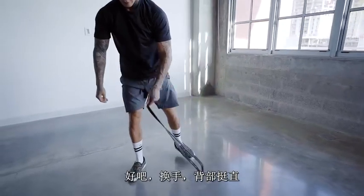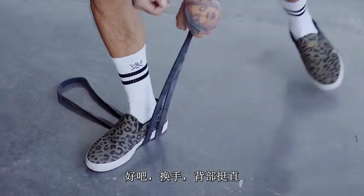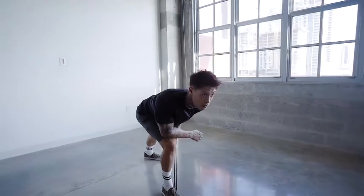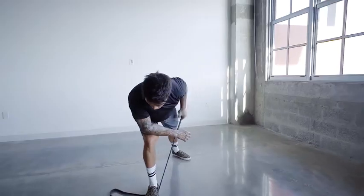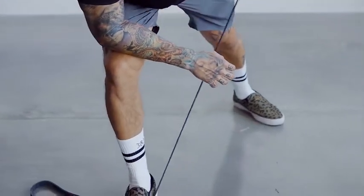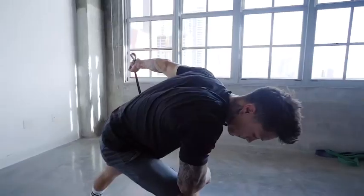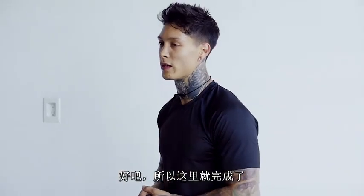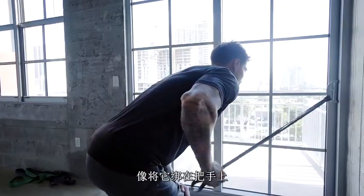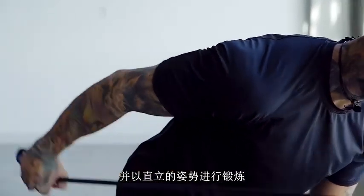All right, switch it up. Back straight. All right, so there we have tricep kickbacks, and of course the other variation would be to tie it to a handle and do this exercise in an upright position.